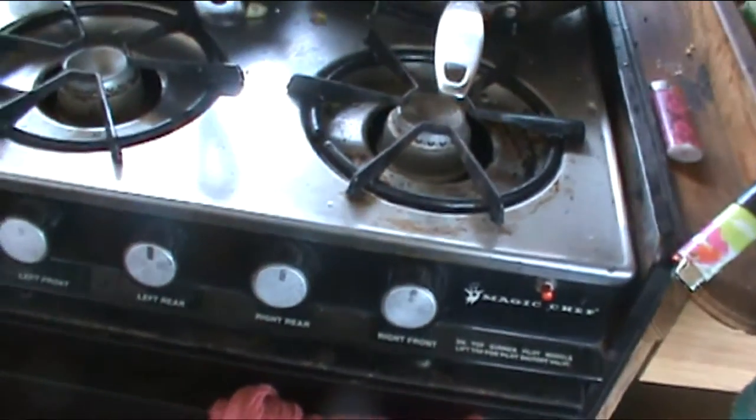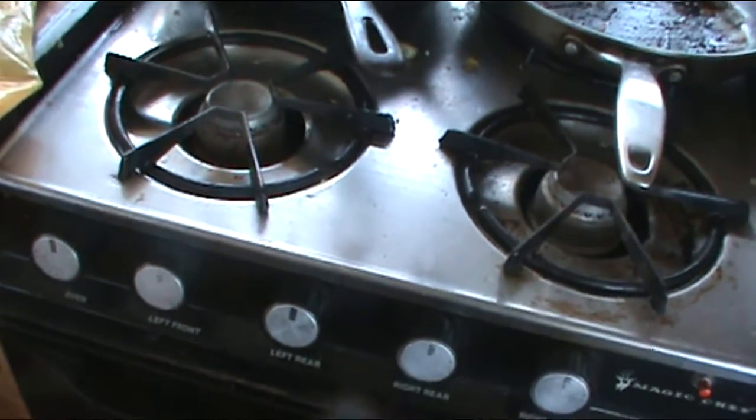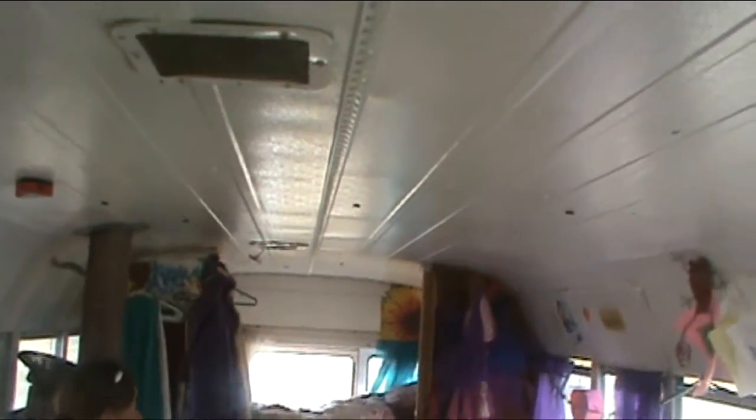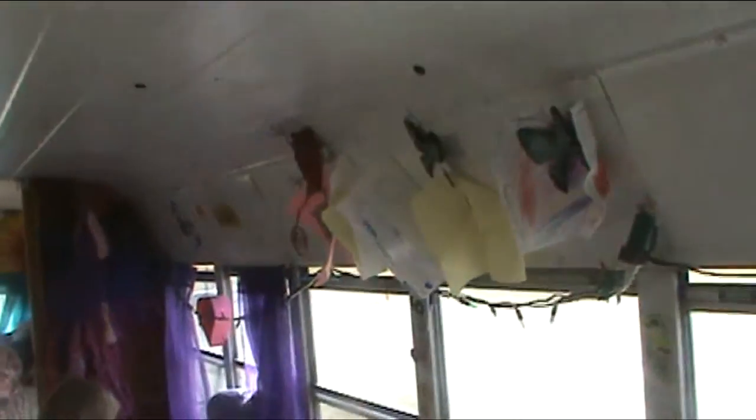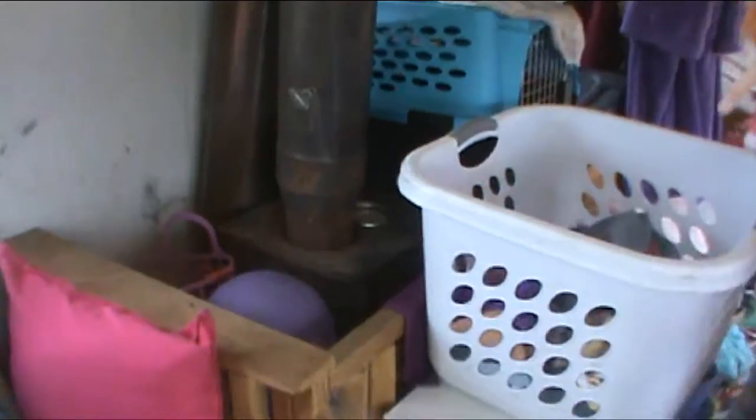Cool. What do you do for water? I usually have hookups if I'm hooked up, but otherwise it's just that. Oh, that works. I lived like that for 10 years, no running water. When I'm parked, I hook up to a water hose like you would a normal hookup. Okay, cool. Is that a wood heater back there? Yeah, it's a wood stove. Oh, I see. Cool.